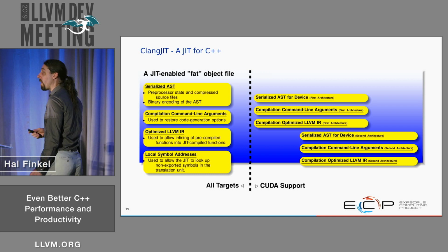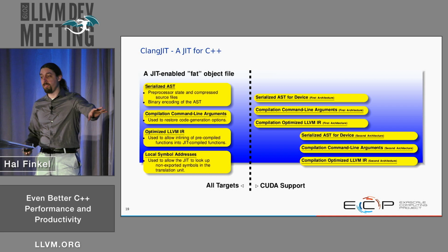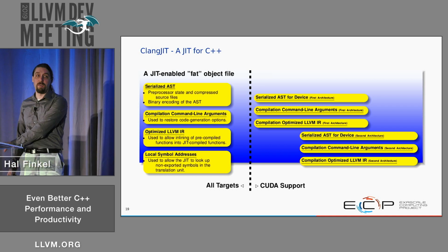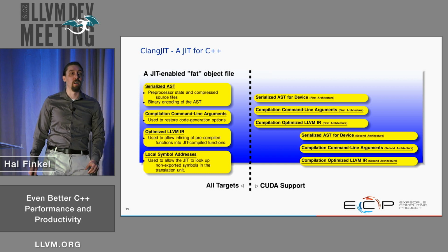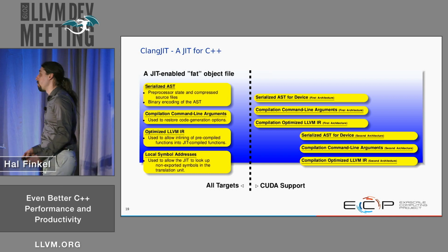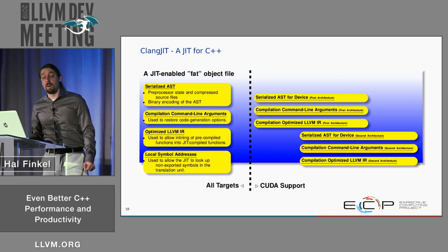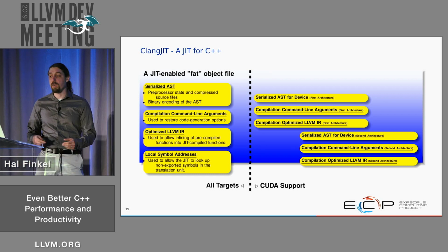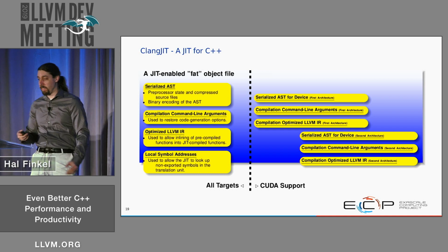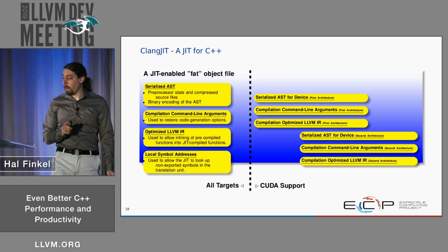In order to do that, we essentially have to take all the stuff that we save for the host compilation and save all of that for the device-side compilation too. So it's all essentially the same, but it all lives in the object file so that at runtime we can read it, we can reconstitute the state of Clang, and let it keep compiling things. Okay.